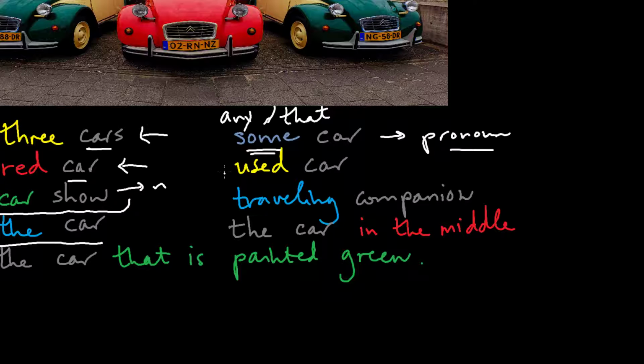We can also use participles as adjectives. In this case we have used, which is a past participle, and traveling, which is a present participle. Both of these are considered verbals, and verbals can sometimes act like adjectives. Seems kind of weird because they used to be verbs, but they have sort of transformed themselves into adjectives in this case. And that really shows how flexible the English language is. I really encourage you to think of words as not just being one part of speech all the time. Many of them, of course, are. But parts of speech can often change what they're doing. So a noun can become an adjective, or a pronoun can become an adjective.